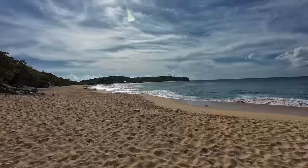I think this is a theme here in St. Martin. Come during the rainy season because there's not a lot of people over here. Yeah, we're here in mid-September. It's a good time to come. So let's go and check out this beach.